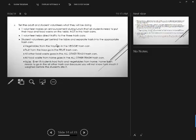Here's an example of what volunteers might be doing. So it's really all hands on deck. We're going to need one person to tell the kids to put their trays on the table. We're going to need one volunteer to help direct the students to put their trays on the table. And we're going to need student volunteers.